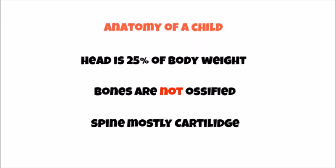Their vertebrae are made up of small bits of cartilage, which will fuse into bone over time. A great demo for parents is to have them tug on their ears and see how it stretches. Then have them take a second and tug on their finger and see that it doesn't stretch as much. This gives parents a pretty good idea of how children's bones are anatomically different from an adult's. Their heads are different too, making up to 25% of their body weight.